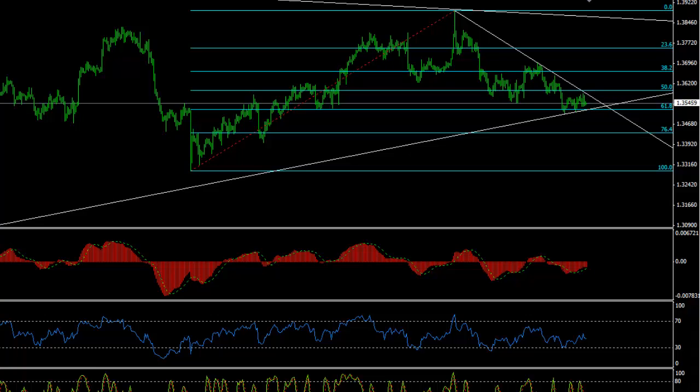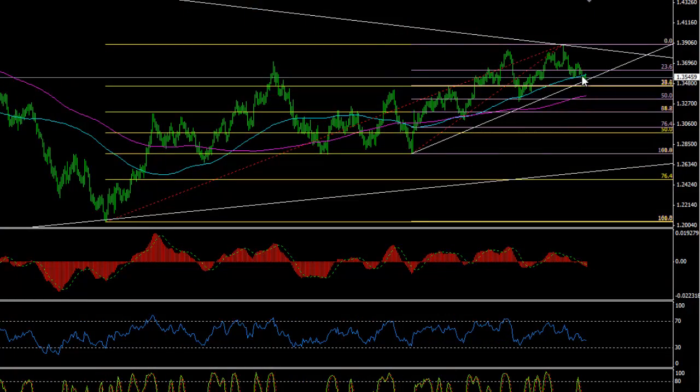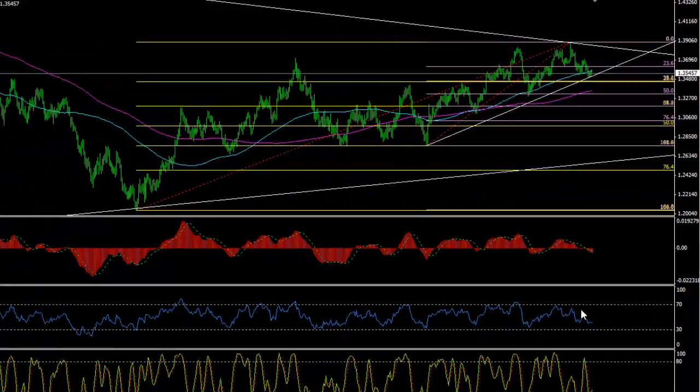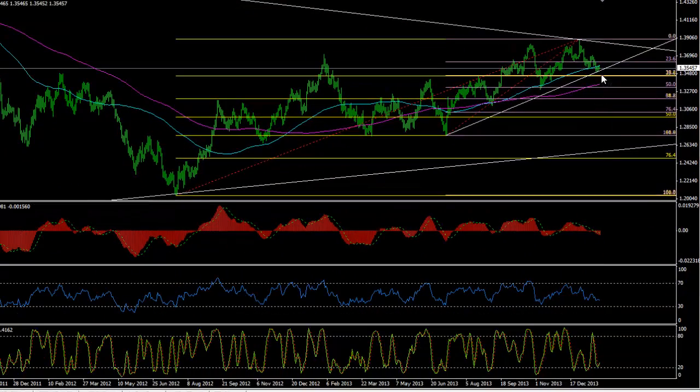If we go to the dailies, we can see the 100-day moving average has proved a bit of a hurdle on the top side ever since we've broken it, and the dailies are pointing lower. So I think eventually we are going to have a look down below 135, and possibly even eventually to 133.5. That's some way off, but I think 134.5 is definitely doable. Probably not going below there though before the Fed meeting next week.